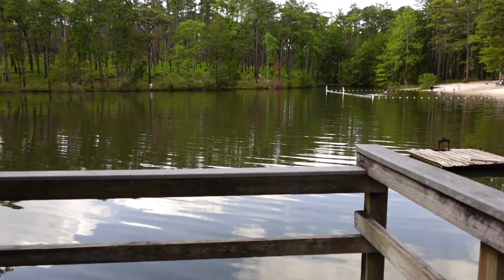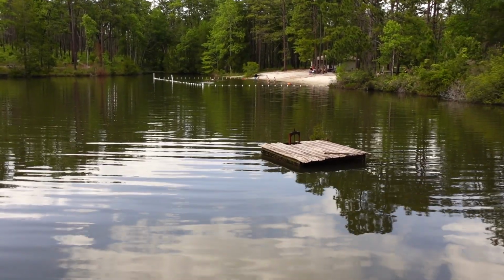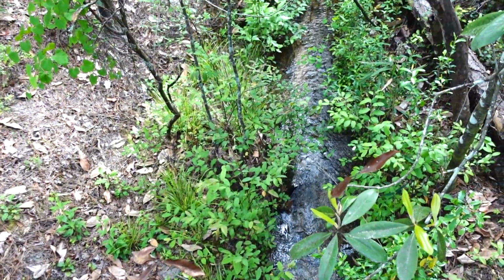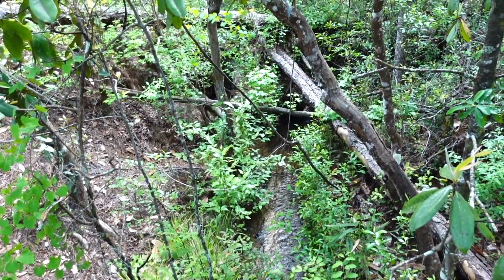Okay, according to the little sign back there, it's saying that this lake was created in order to feed the waterfall. And this little guy right here, this is the water intake that goes down to the original creek that feeds the waterfall. So it has this constant supply. So that's pretty cool.